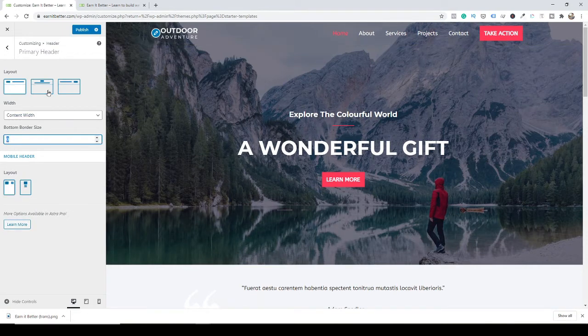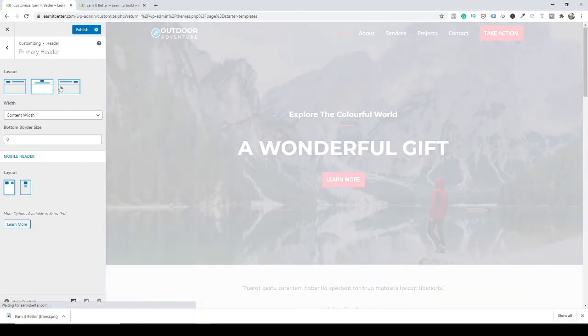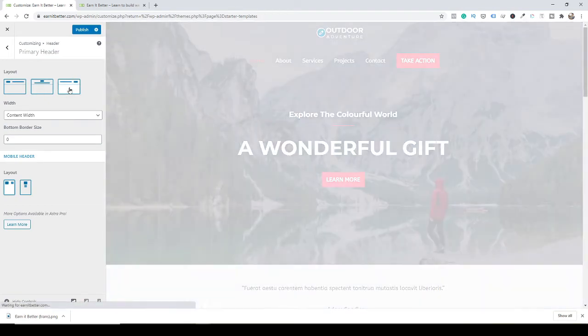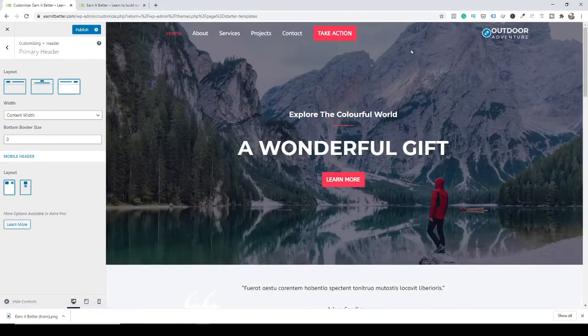And then you can set up the layout as well. Like instead of having the logo like this, it would have the logo on top and the menu below, or like this. So they would invert positions.